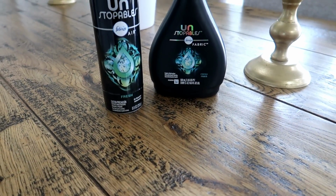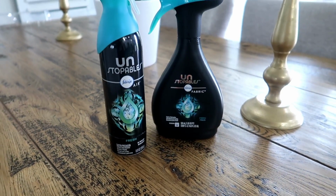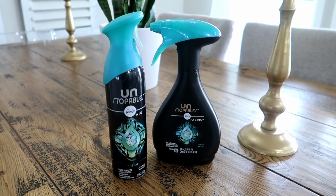Okay, number 9 is your spray air freshener. So this isn't something that's hooked into the wall. It's something you're gonna have to do, but I feel like this is a great tip if somebody's on their way or somebody pulls up in your driveway and you're like, oh my gosh, my house smells like dog, and you have to react quickly.